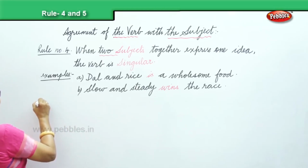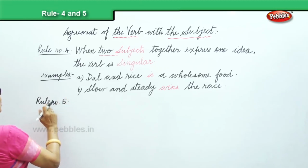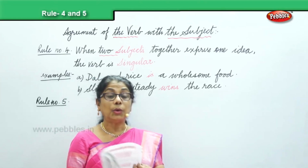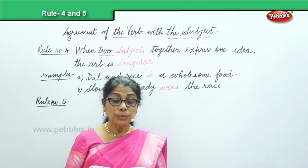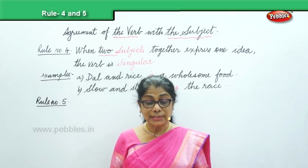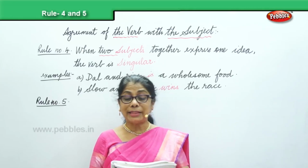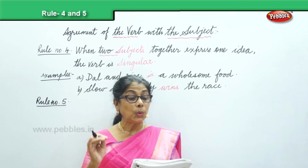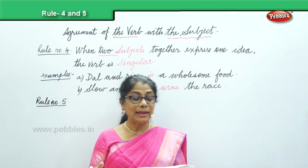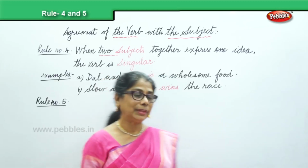Rule number 5 says, when two nouns are joined by as well as, with, or together with, the verb agrees with the first noun. When two or more nouns are joined by as well as, with, or together with, then the verb agrees with the first noun. That's the fifth rule.